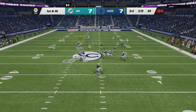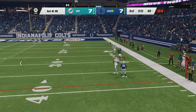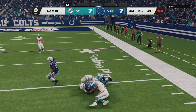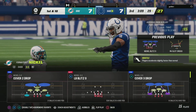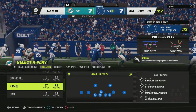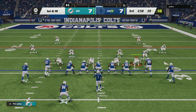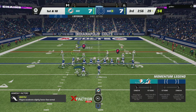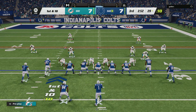On 1st and 10, here's Mariota. And he's got this to Jefferson. And he'll go down, but not before getting this inside the 30. They go right back to him for 20 and a first. It's taken a while for this offense to get going. A little creaky at the start, but they're oiled up now. A nice throw there, and they're really putting together a good drive.